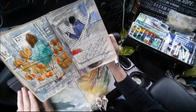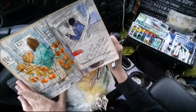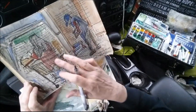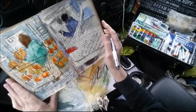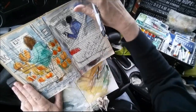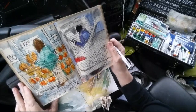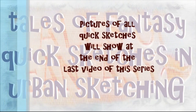Now, I'm going to turn my camera off because these pages need to dry. But look, I got this one and this one, and this one and this one. I might come back and give her a little bit more red, but I want these to dry. I'm finding that my colors tend to dry a little bit lighter on this page. I don't know if they're soaking in or what, but I'm fairly happy with them. I'm going to turn my camera off and let these dry.